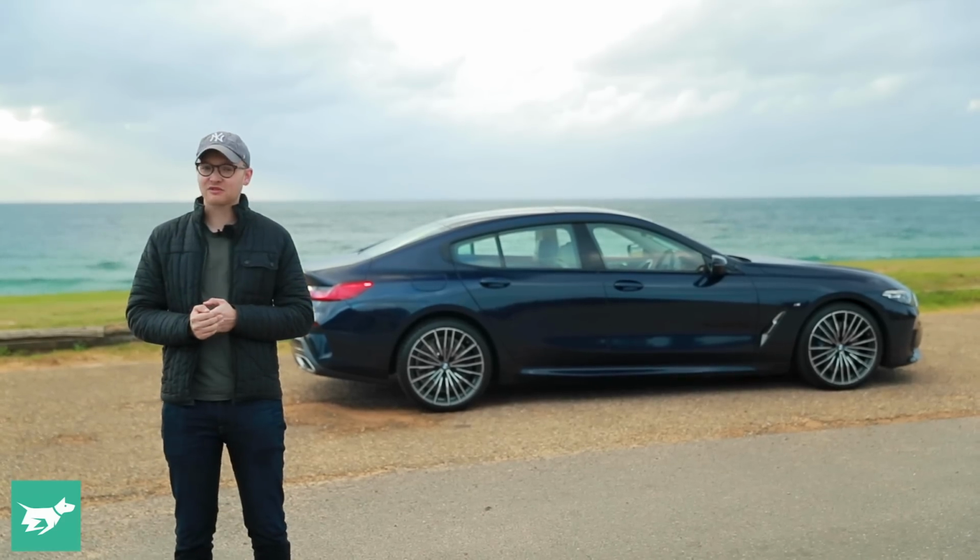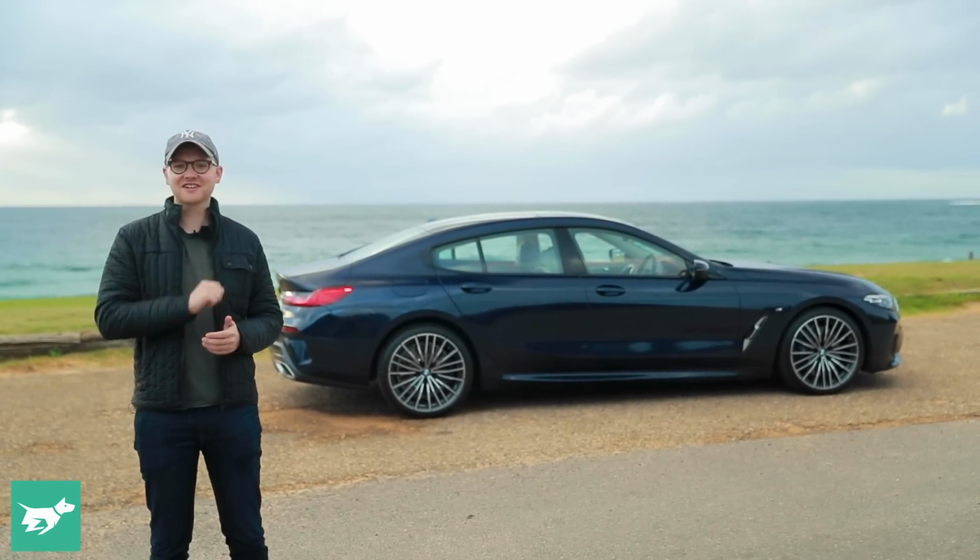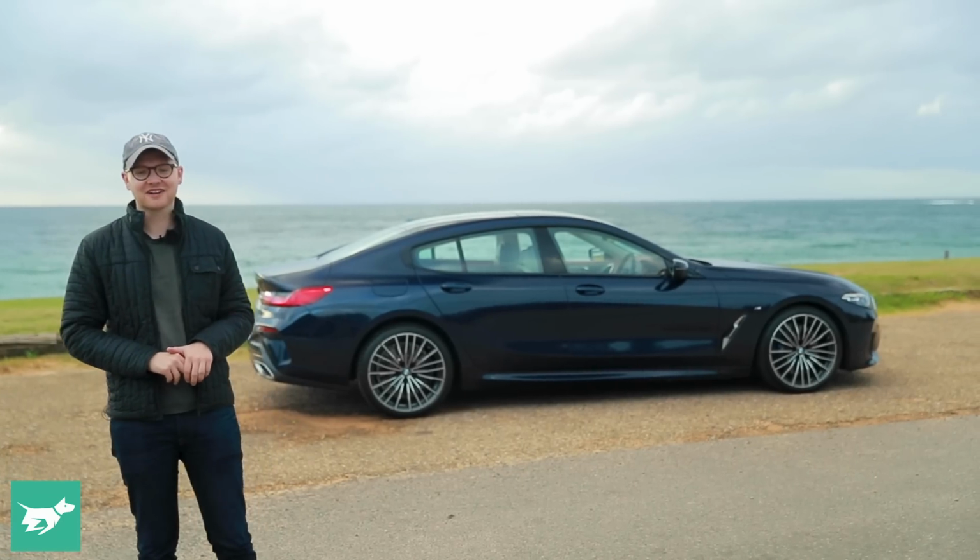I'd go for the 6-cylinder rather than the V8, and I'd have mine in a configuration just like this one, though I'm not actually in the market to spend 200 grand on a car right now.